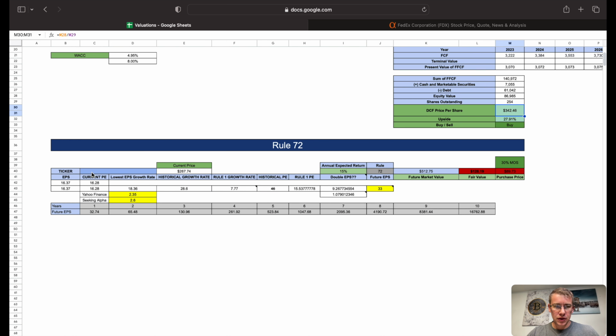Rule 72 down here. We have our EPS, our current PE. We have three different analyst growth rate expectations. So I take the average of the three, and we get our growth rate of 7.77%. 7.77 goes into 72, 9.26 times. 9.26 goes into 10 years, one time. So we get to double our current EPS one time. So that gives us an EPS of 32.74. I rounded up to 33. Gives a fair value of $120.19 per share. $89.73 with 30% margin of safety on that one.